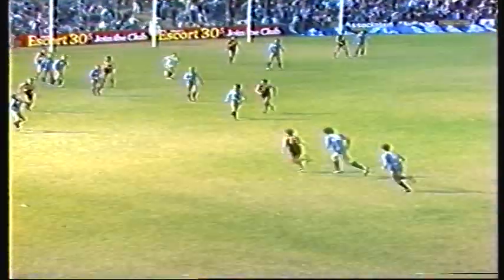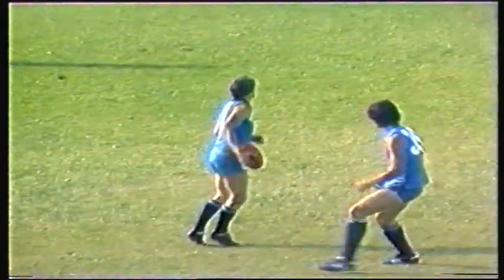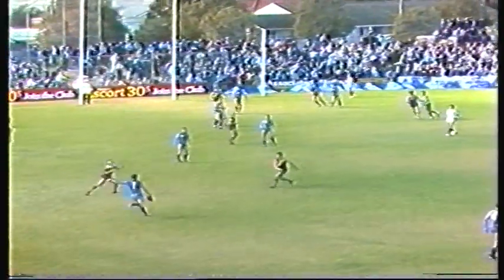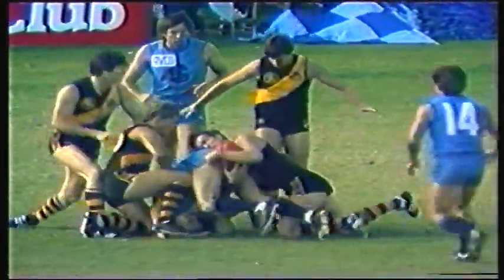Ball in. Motley against Carey. Bays will get out of this. Will they? They won't. It's ball in the lap of Howard. Motley was looking for the lead in the centre. Howard plays on. It's gone in that direction. Davies couldn't take it. Comes to Craig. Trying to bustle his way through. Looking for a free kick. Umpire calls play on.